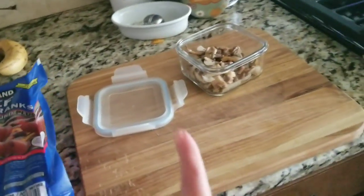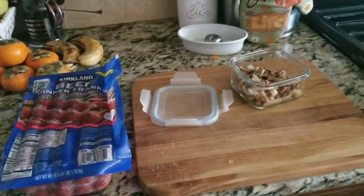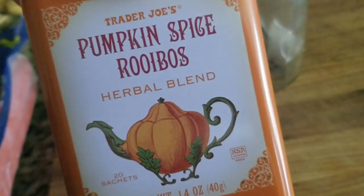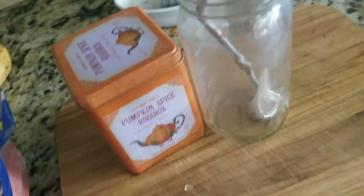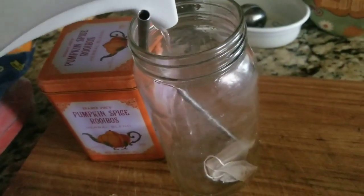I'm going to put that away, take my boots off and my jacket. It is cold. Holy crap. And then I'll make my way to the office. So I had cold water in there, but I'm freaking freezing. So I'm going to have a cup of pumpkin spice rooibos from Trader Joe's. I put my stevia in there. I'm going to pour the water.